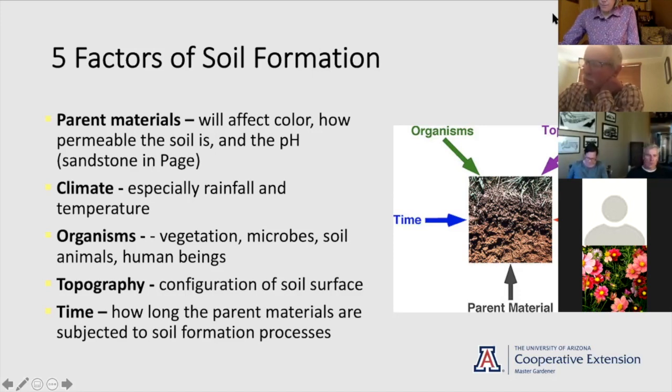In northern Arizona, common parent materials include basalt, limestone, and shale, and in Page, you guys are on top of sandstone. So that's your parent material up there in Page. Climate: think about Page's climate. It's very, very dry, so there's a lack of rainfall, and it gets pretty hot in the summer. Climate really affects the rate at which soil is created.